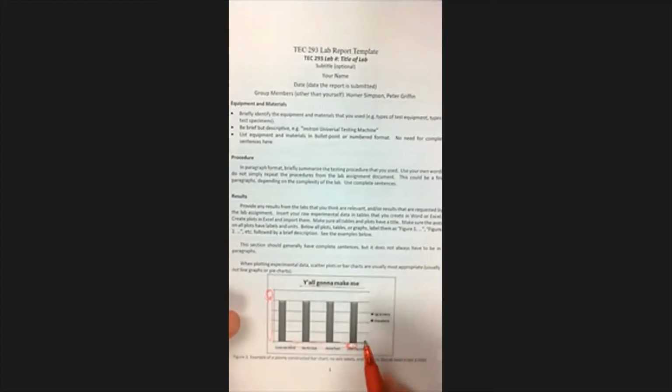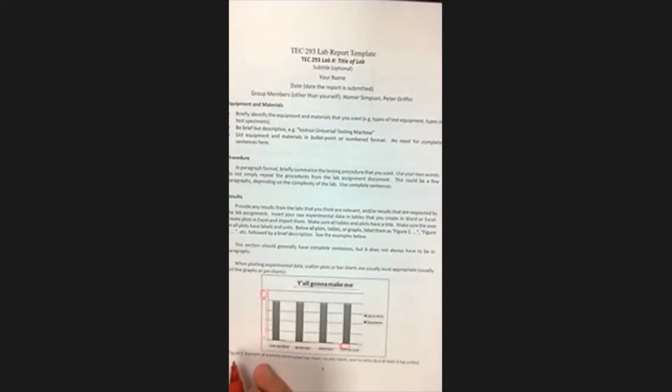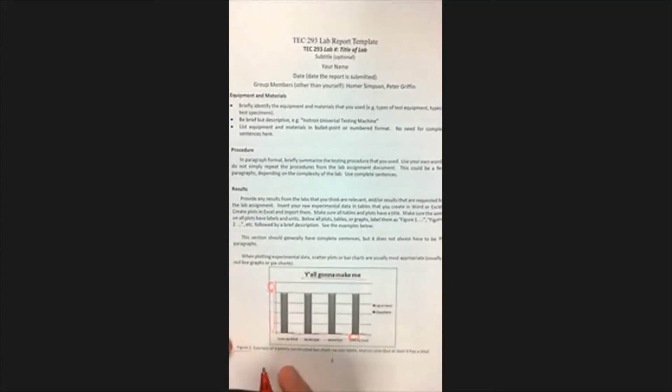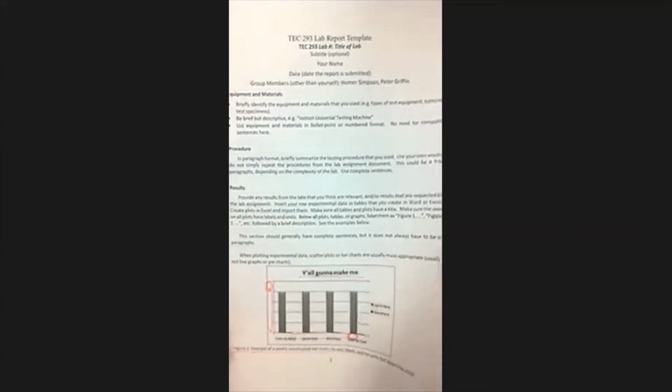And then also below every figure, plot, graph or table, you should describe it with a figure number. So if it's the first one, it's figure 1. If it's the second one, it's figure 2, etc. And then give a brief description of what it is. This is not a very good one, but the one on the next page is a pretty good one.